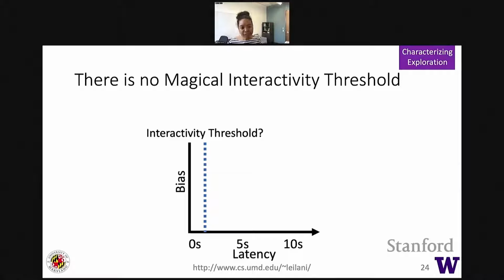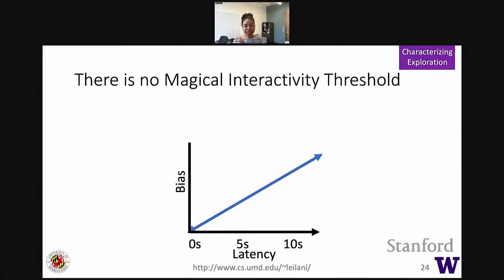Well, unfortunately for the database community, I did not find an obvious single interactivity threshold that we could use for optimization. Instead, I found this consistent relationship between increase in latency and an increase in exploration bias, where the more latency there was, the more people seemed to bias their exploration behaviors to avoid that latency. So whether you're reducing 10 seconds of latency or 1 second of latency, it just seems like it's always a good idea to reduce system latency.